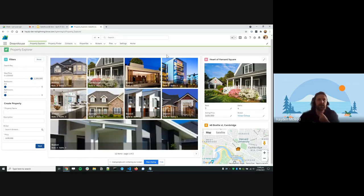So this page is made up of custom-built Lightning web components. Each of these main sections, like this filter property, this middle bit showing all the tiles of the houses, this component here and this component here, they're all separate UI components, and they're all built using JavaScript, HTML, and CSS.